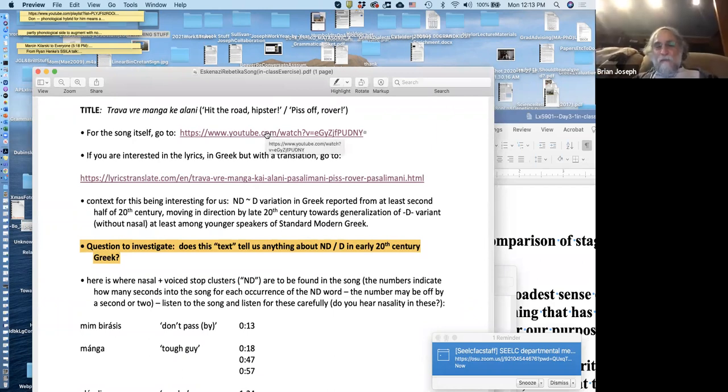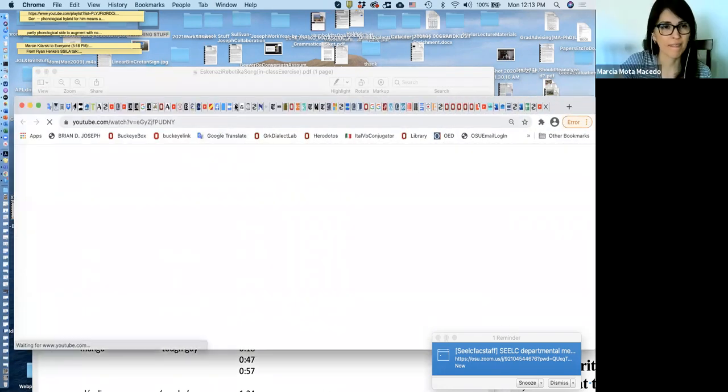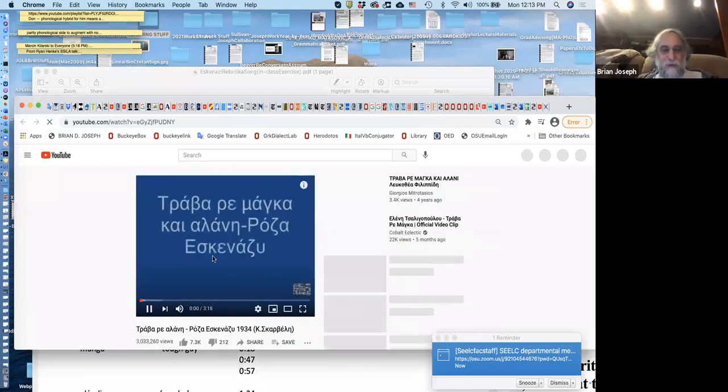So there's this word amortisa, which means a sort of a wench, I guess, might be the way we would translate it. Okay. So here is.